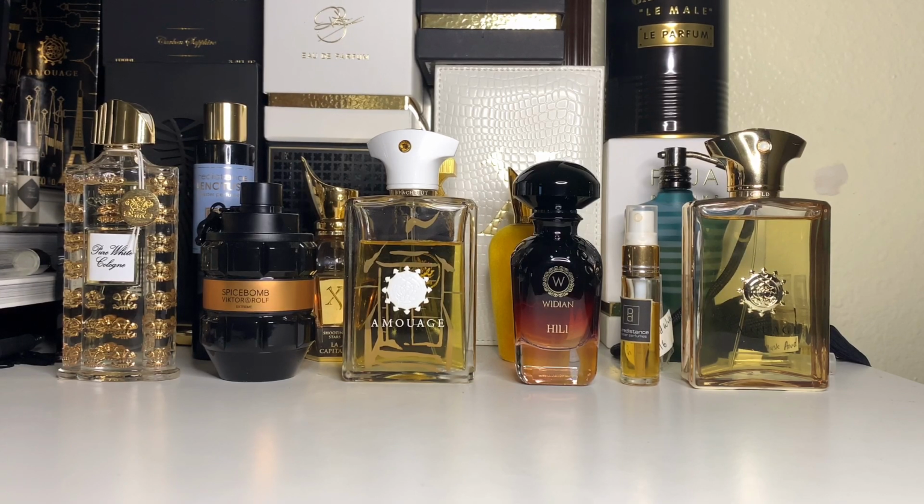Today I'm going to talk about one of the perfumes that I really suggest as a grabber perfume. This is something that I have been wearing. I really reach out to grab it, and I wear it casually in many instances.